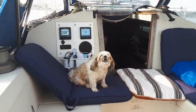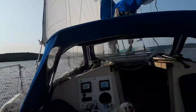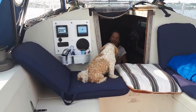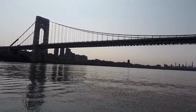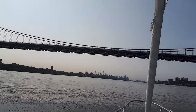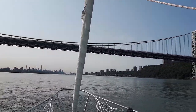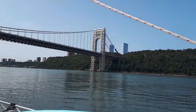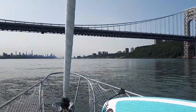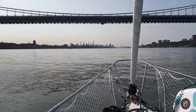We're sailing! Look at that! Look! We're sailing! Hey! Amazing! So we're just going under the George Washington Bridge. Traffic on there isn't going much faster than I am, or we are. And then you can see the skyline behind it all.